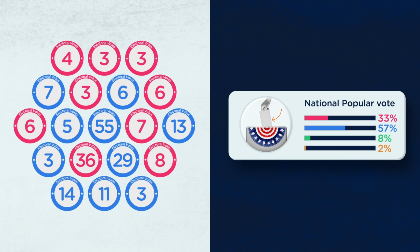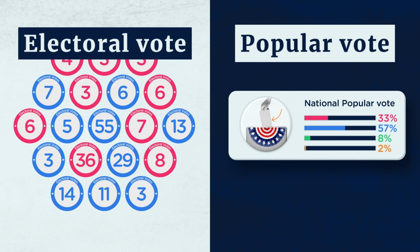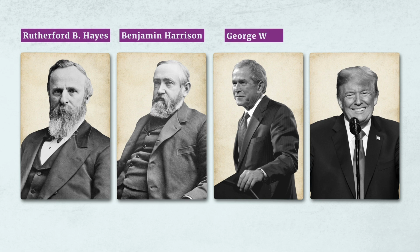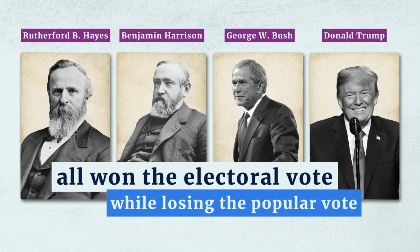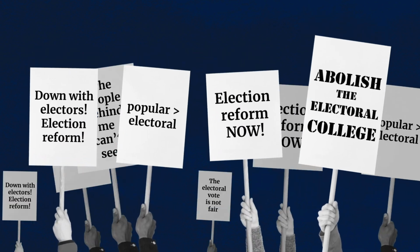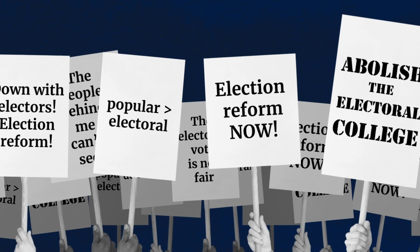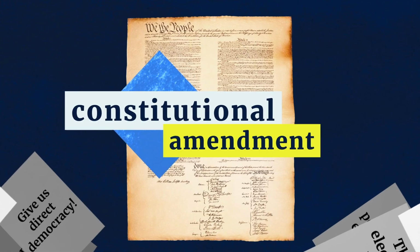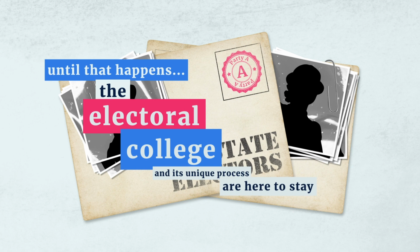Choosing the president is a complex process, but the electoral vote and the popular vote generally end up agreeing on the winning candidate. However, Rutherford B. Hayes, Benjamin Harrison, George W. Bush, and Donald Trump all won the electoral vote while losing the popular vote, in Donald Trump's case by nearly 3 million votes. These disagreements have led to calls for the Electoral College process to be replaced by the popular vote. Actually abolishing the Electoral College, though, would take a constitutional amendment. So, until that happens, the Electoral College and its unique process are here to stay.